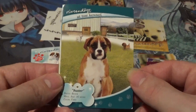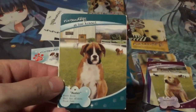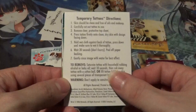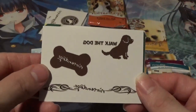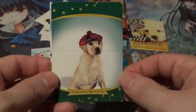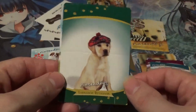Nintendogs at the kennel with, hey! It's Buster! We have the same name, that's awesome, dude! Totally see having a dog like that. The tattoos this time are Walk the Dog. That's a new set of tats, awesome. Oh, the standee is the Labrador Retriever with a little golfing hat. That's so adorable. Gotta love it.